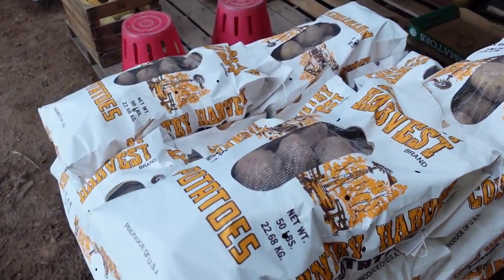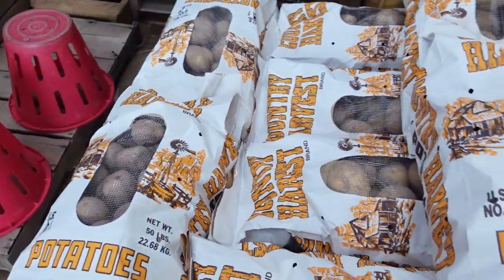We couldn't bag up too many of them just because they were still wet, like they were really wet and muddy when we were picking up out of the field. It's just that kind of day where nothing's drying out real well. It's kind of muggy out and cloudy. So we knew they weren't gonna dry out real good in the basket.